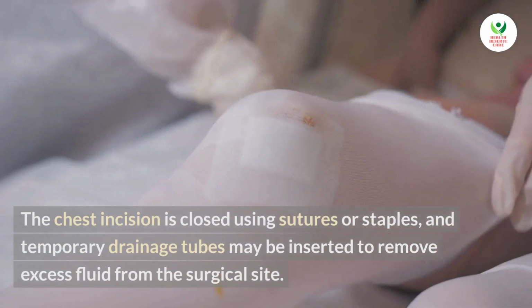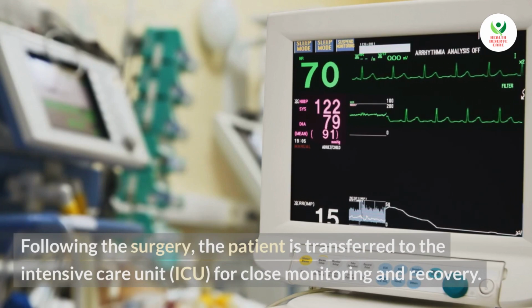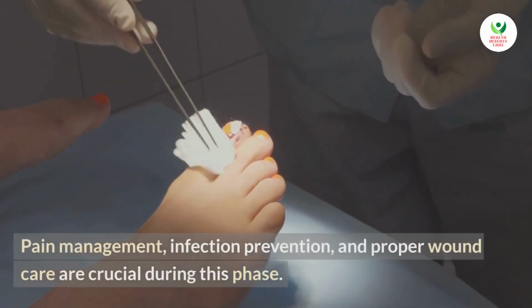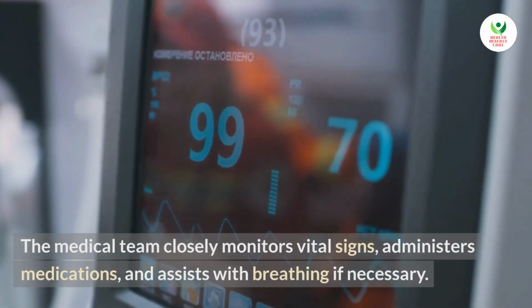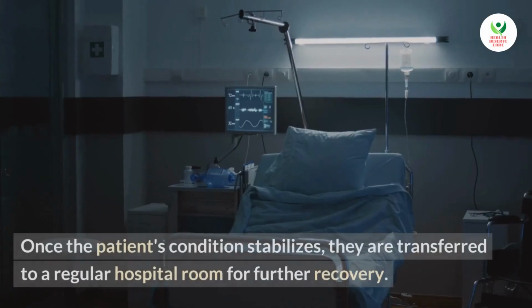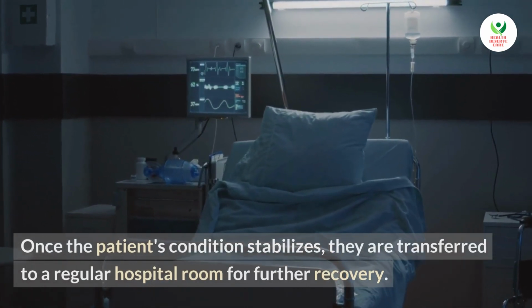Following the surgery, the patient is transferred to the intensive care unit, ICU, for close monitoring and recovery. Pain management, infection prevention, and proper wound care are crucial during this phase. The medical team closely monitors vital signs, administers medications, and assists with breathing if necessary. Once the patient's condition stabilizes, they are transferred to a regular hospital room for further recovery.